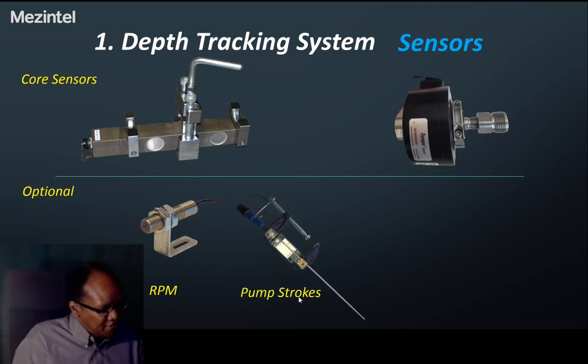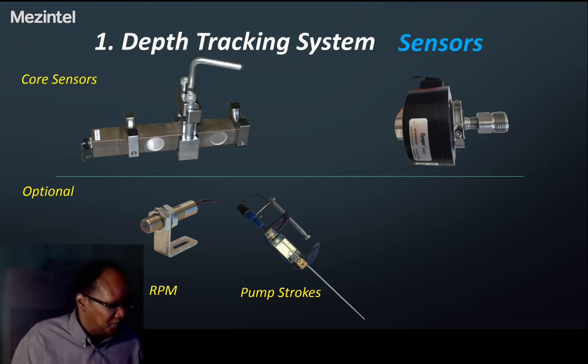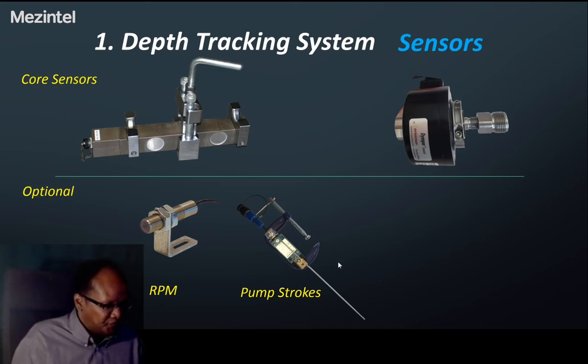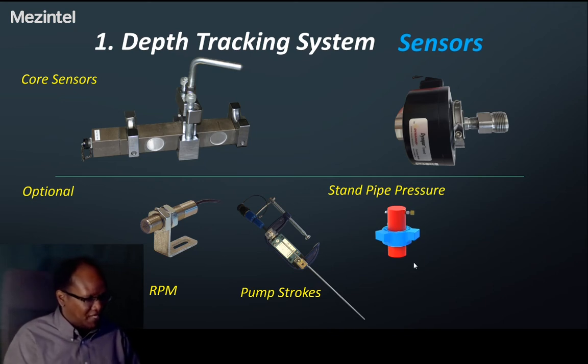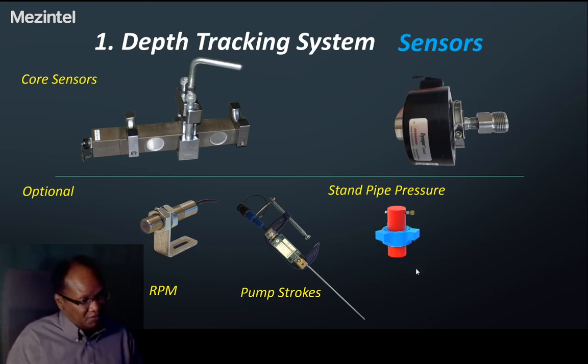The next optional sensor is the pump stroke sensor, and this one is a micro switch style sensor, and it's of the whisker style. You can see that whisker rod there, which is a reciprocating rod. And this one measures the number of pump strokes over time to calculate the mud volume that is being dispensed. The other sensor is a pressure sensor, and this one is a standpipe pressure sensor to be exact, and it is attached to measure the mud pressure downhole.